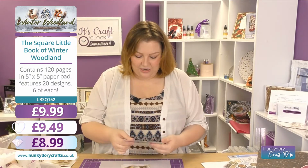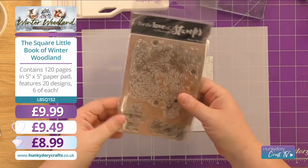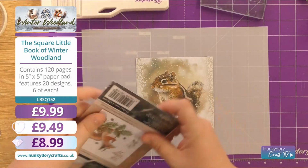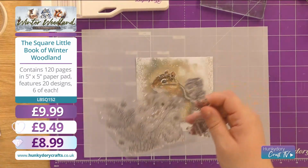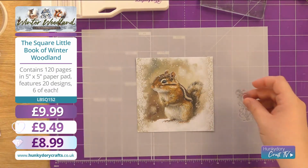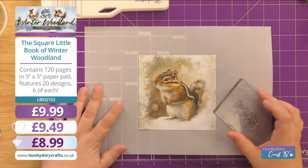So I have gone, and Bex will show you these in more details later. I have gone with our gorgeous squirrel one here, but I'm just using like the flourish element from the top, because he is a chipmunk and not a squirrel, and that would offend me. Yeah, absolutely. I don't know whether they could be friends. I was going to say, are they pals in the real world? Well, I don't know. I think they live in different areas, don't they?